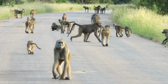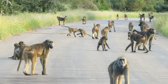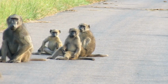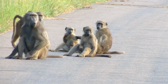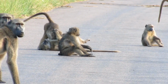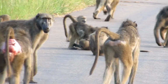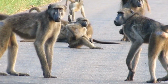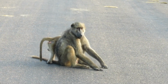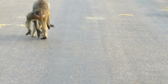I think this was the most interesting sighting of the trip. It was an enormous troop of baboons, and wherever you looked there was something going on. One thing that surprised me about them was just how playful and affectionate the male baboons, the younger male baboons, were with the babies.